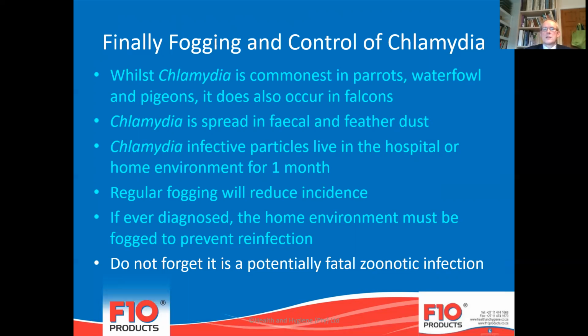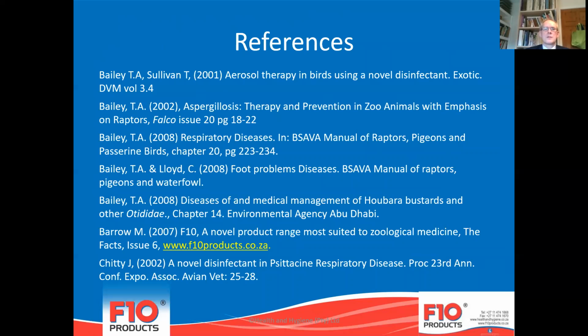So just to conclude, the really important message for you is that fogging is an absolutely vital tool. And in terms of fogging, as far as I'm aware, F10 is the only disinfectant that is safe and effective against these pathogens, but also safe to use in a fogger. It doesn't corrode metal, and it doesn't cause a problem to skin, eye, respiratory system, or the gut, to be used in an environment with patients and with staff.